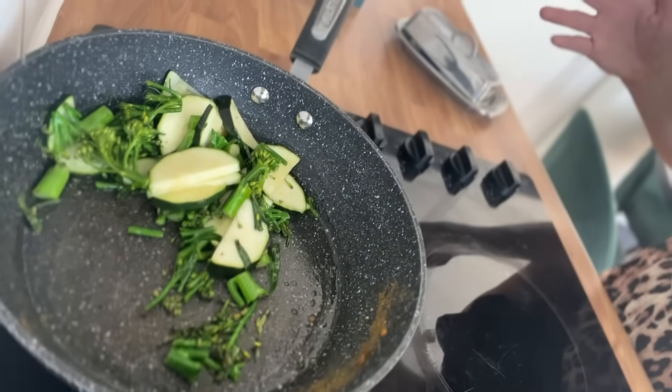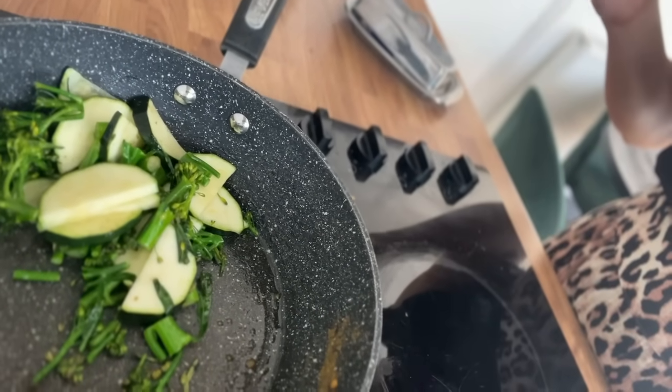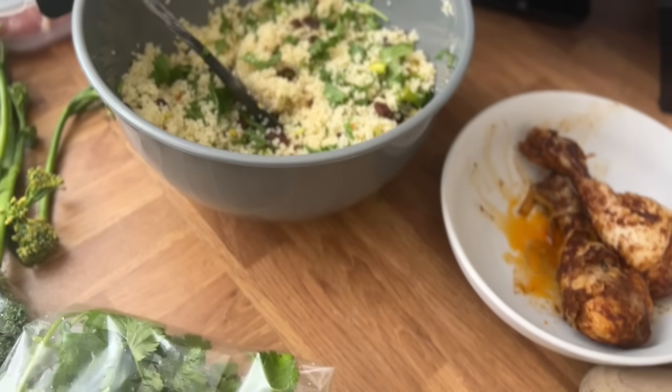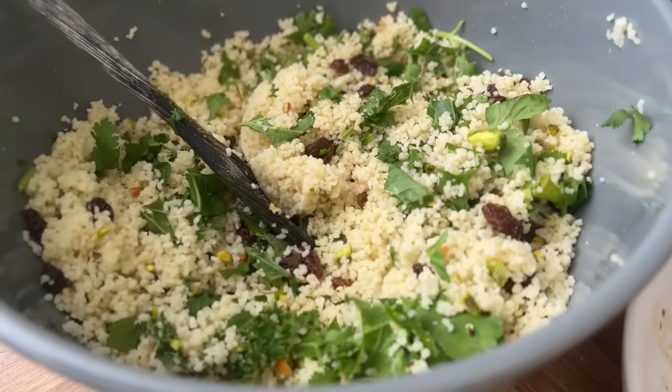Also been cooking up some greens here, so there was some of that sprouting broccoli, tender stem broccoli it's called, with some of the last of the courgette just in lard and salt. And then over here, pièce de la résistance, made a couscous salad. So it's just couscous with bits of kale, bits of coriander.